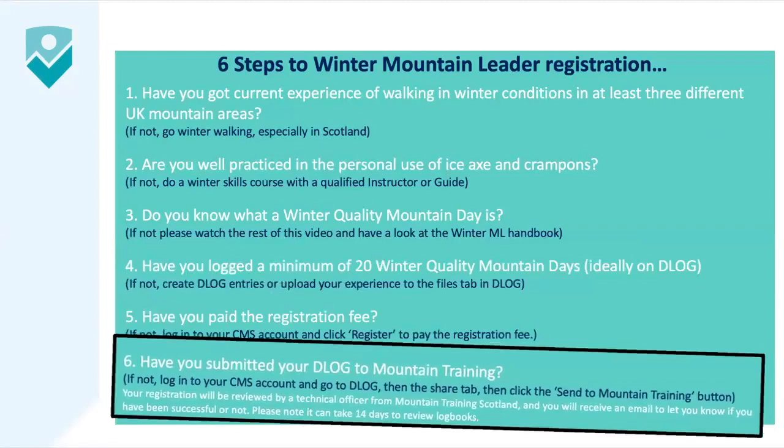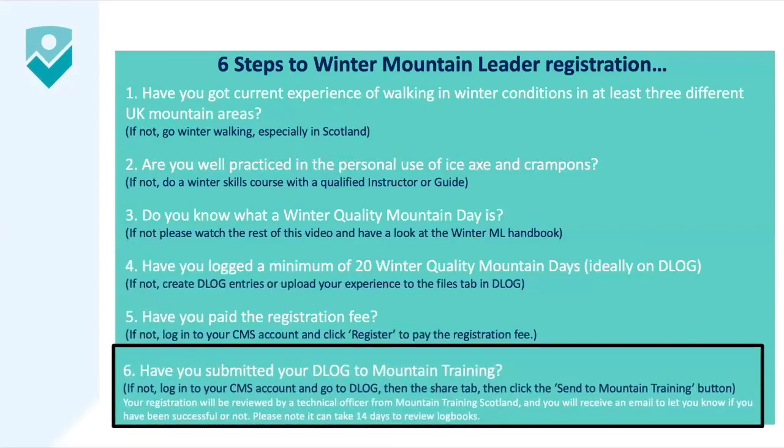That's not the end though, because step 6 is submitting your digital logbook to Mountain Training. Once you've registered, we don't know that you want us to look at your experience. Your registration is not complete until your experience has been reviewed by one of the Mountain Training Scotland technical staff, and they have processed your registration. So you need to share your D-log with us.